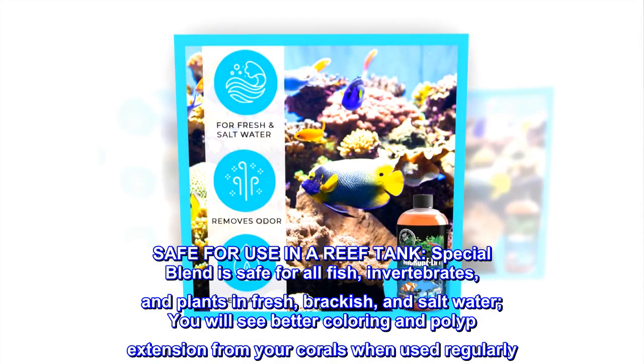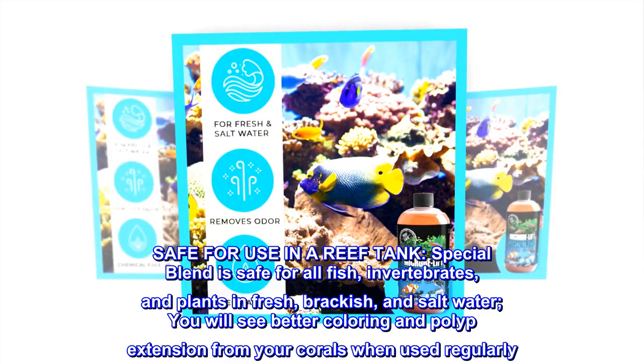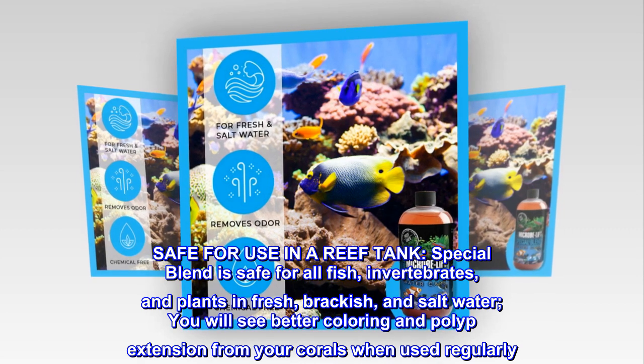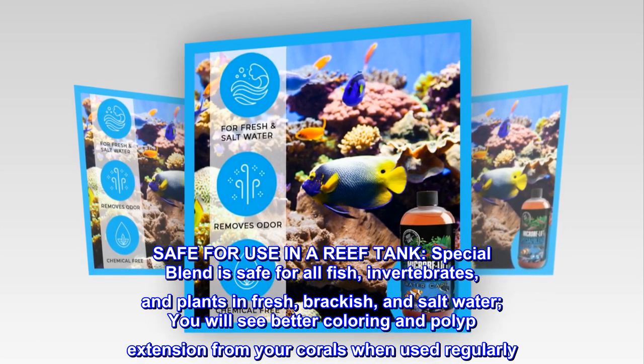Safe for use in a reef tank. Special Blend is safe for all fish, invertebrates, and plants in fresh, brackish, and salt water. You will see better coloring and polyp extension from your corals when used regularly.